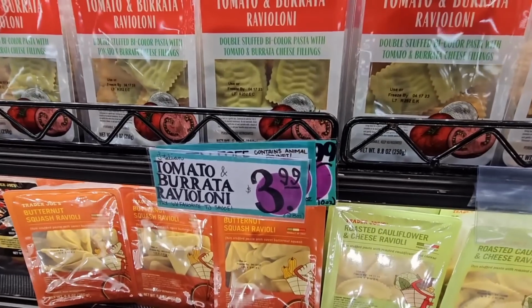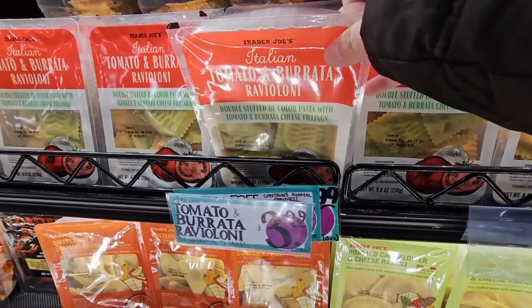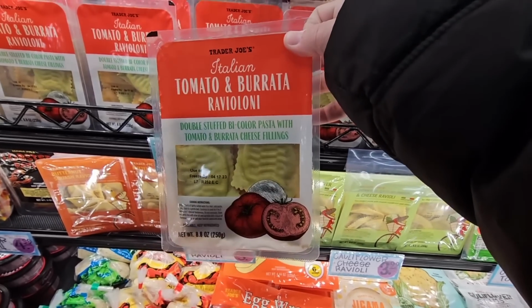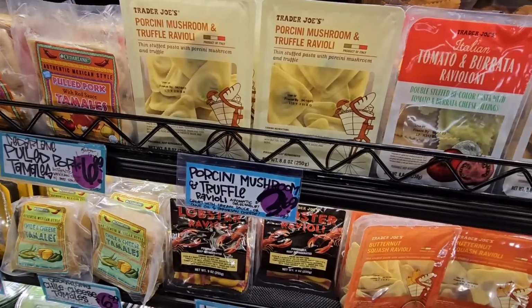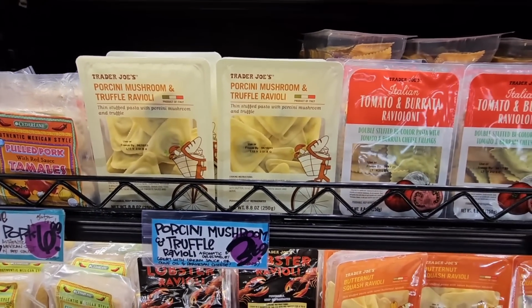Now, this sounded so good. $3.99. Tomato and burrata raviolis. The burrata cheese is one of my favorites. It's so good, especially in a salad. So I cannot wait to try this. And was it porcini? Mushroom and truffle raviolis, $3.99.